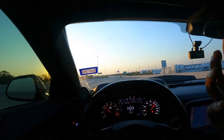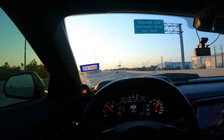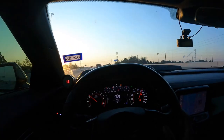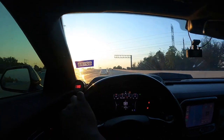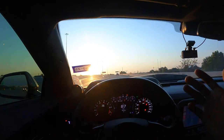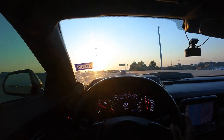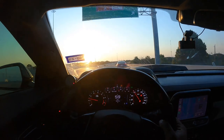Magnetic fluid inside of the struts, and whenever you switch your modes, tour, sport, and track, the fluid magnetizes and it pulls to stiffen or soften up your dampening, which is crazy technology by Chevy. It's just the issue is they keep blowing.